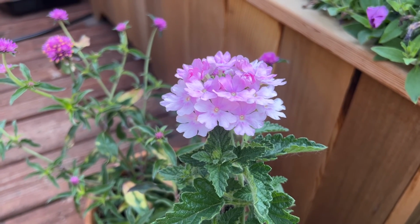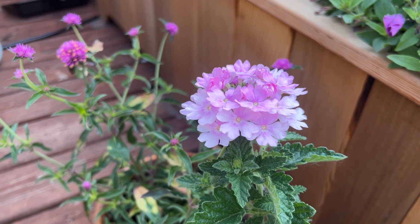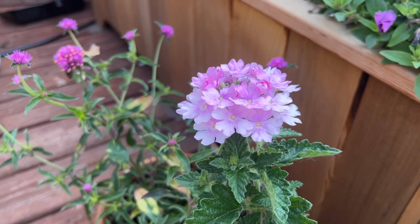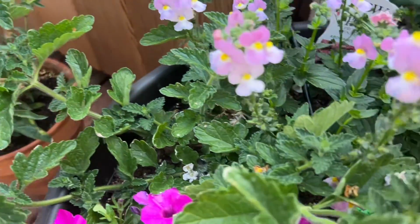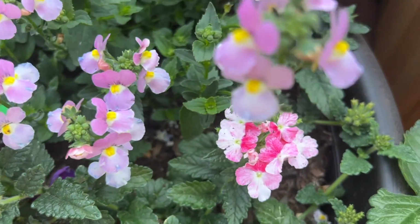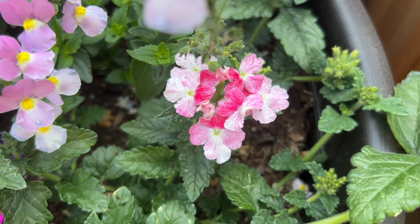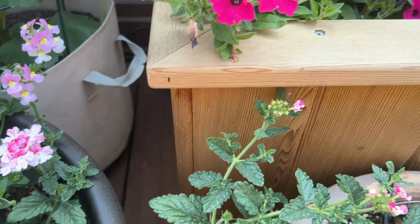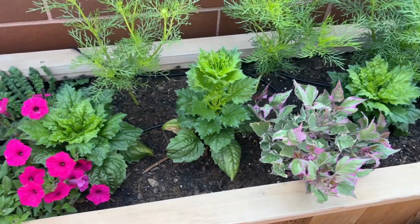Now we also have, look at how pretty that is. I think that's the first open bloom I've seen of this plant. So this is the Superbena Pink Cashmere. And then I also have in here the Superbena Pink Sparkling Rosé, not Sparkling Rose. So yeah, those are kind of the standout, pretty things in my garden.